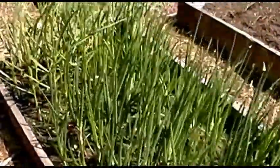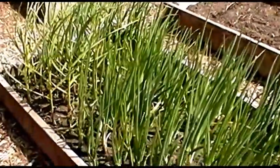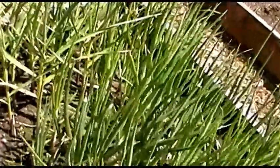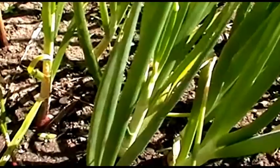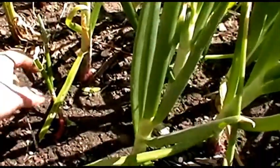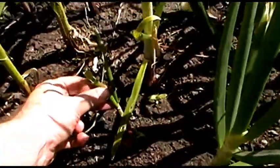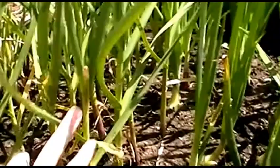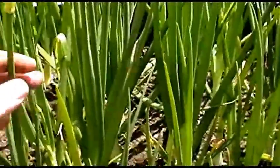Onions and garlic, again, absolutely fantastic, really pleased with those. They're doing so well. Though this one, don't know what's happened here actually, I've just noticed that. Oh, this one here looks like it's been chewed on. But you can see the difference, garlic's on this end, onions here.